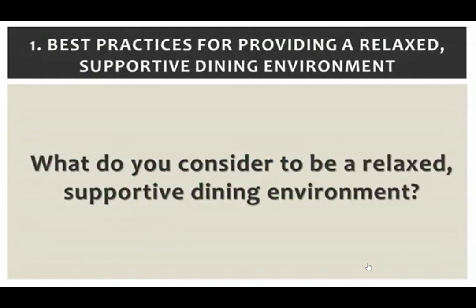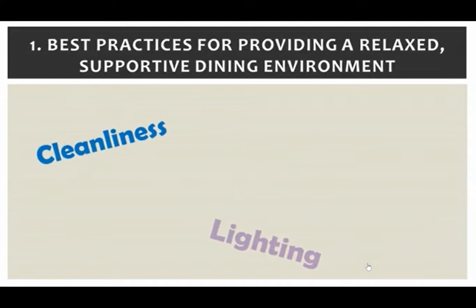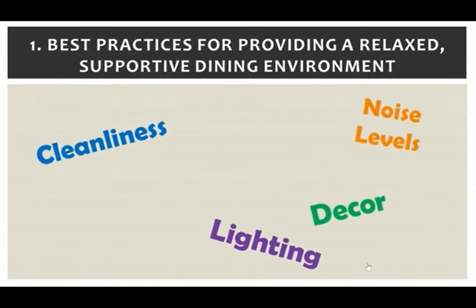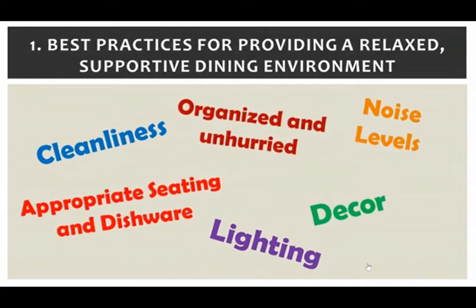One of the ways to promote a pleasurable dining experience is to provide a relaxed, supportive dining environment. A relaxed, supportive dining environment might include things like the physical environment. Consider things like cleanliness, lighting, noise, and decor. Is there adequate seating and dishware? Serving meals in a planned, unhurried fashion contributes to a positive dining experience, and ensuring that each resident is given sufficient time to consume meals at a safe and comfortable pace.